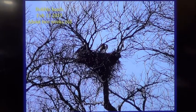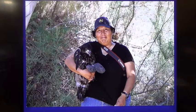Just a picture of the eagles. In 2015, we had 2 big eagles in there. We call them the bobbleheads, the little heads. And that's Bobby, one of our water quality program staff. And we banded eagles one year. That's what she's got, a big eagle there.